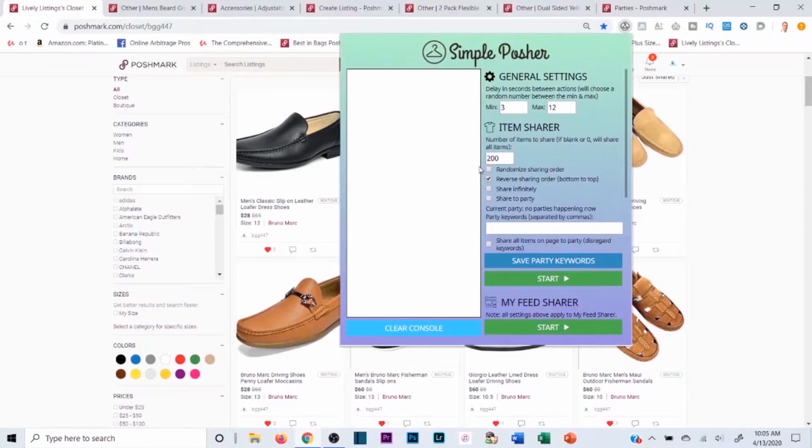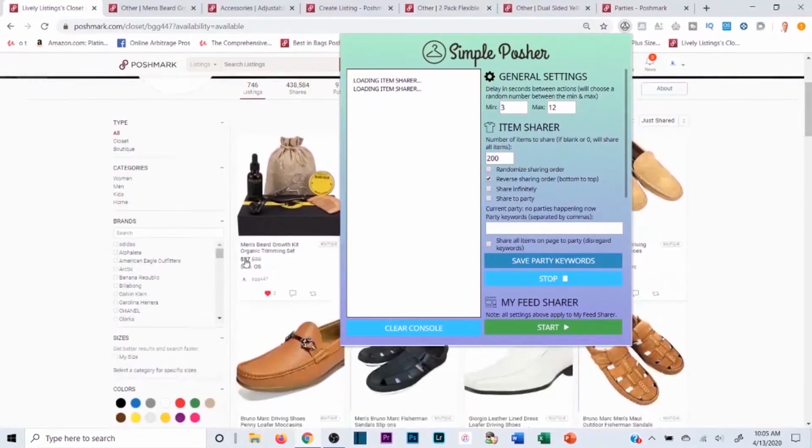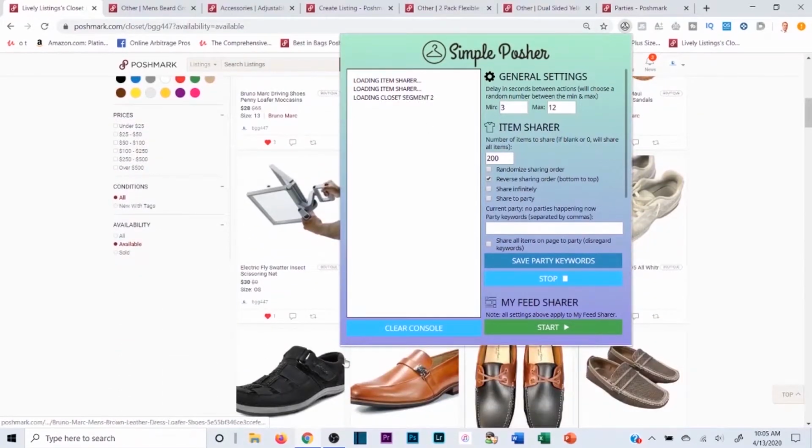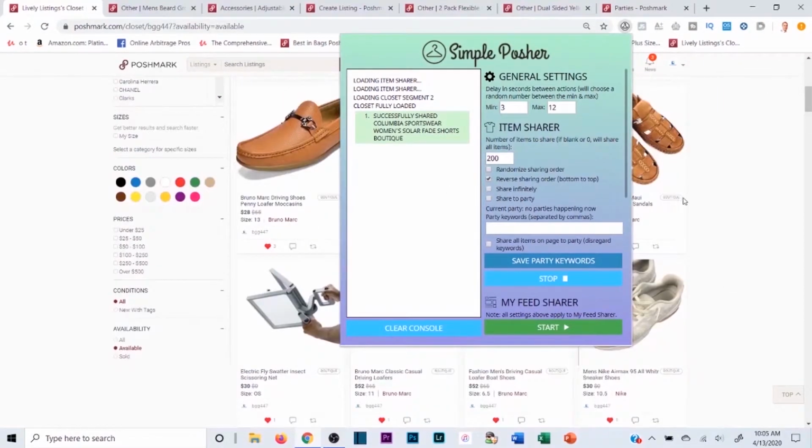So literally I can randomize the sharing order, or I can reverse share order from the bottom if I want to keep my closet organized. I hit start and bam. It literally is just going to start pulling these listings down and sharing them to whatever it is, right? So if I set it up to share to the party, it'll share those listings to the active party going on currently, right? If I don't click that, then it will just share them all to my followers, okay? Pretty simple, pretty self-explanatory.